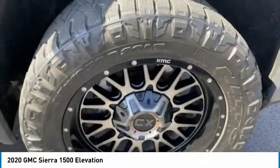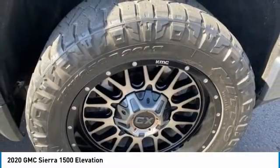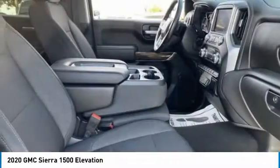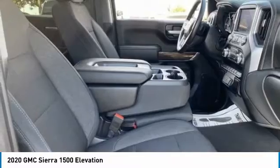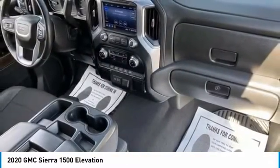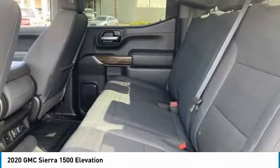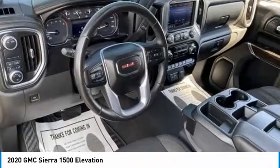This vehicle has less than 30,000 miles. Here are some of this vehicle's great options: tire pressure monitor, heated mirrors, aluminum wheels, remote engine start, traction control, stability control, daytime running lights, four-wheel disc brakes, tires front all season, tires rear all season.